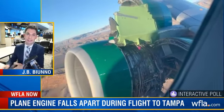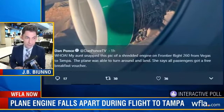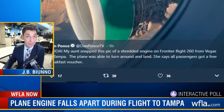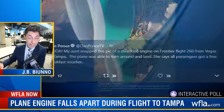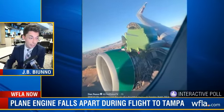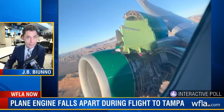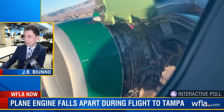But it's not one of those engine malfunctions that you can't see with the naked eye. Passengers saw this happen on their flight, and this is the image. This is what they saw when they looked out their window. You can probably imagine how frightening that must have been for the people on board.